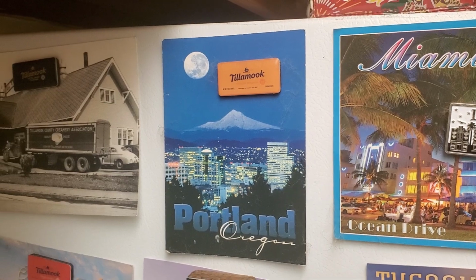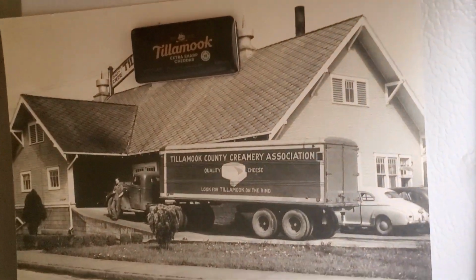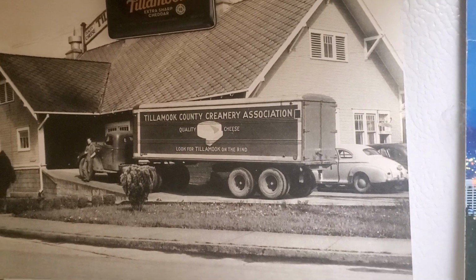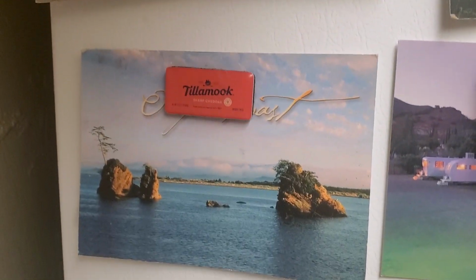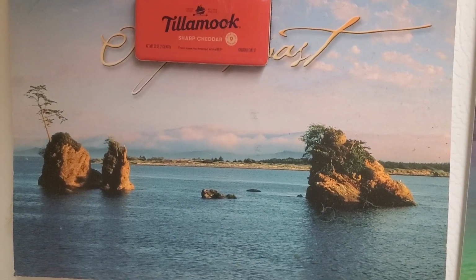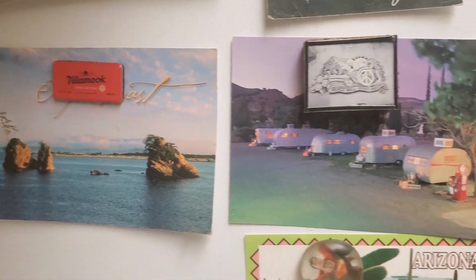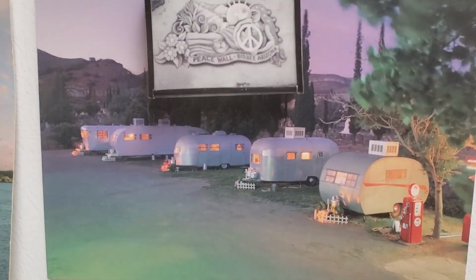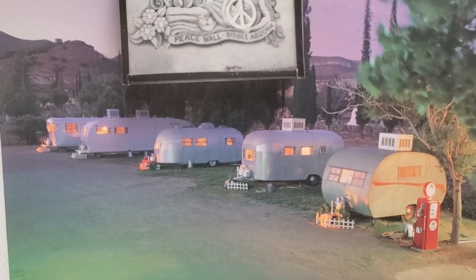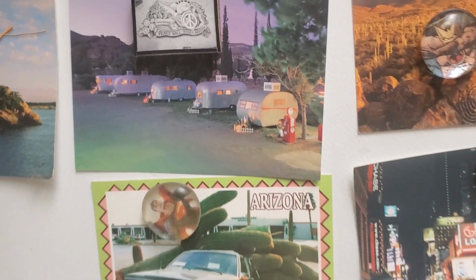Portland, of course, you know, we used to live on the Oregon coast. The original Tillamook cheese factory where I used to work. On the Oregon coast, this was maybe 2 or 3 miles south of where we used to live. This is here in Arizona. Angie and her friend stayed there in a little camper trailer. Said it was adorable.